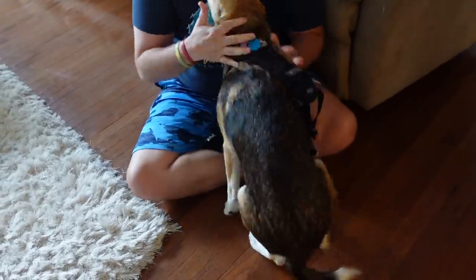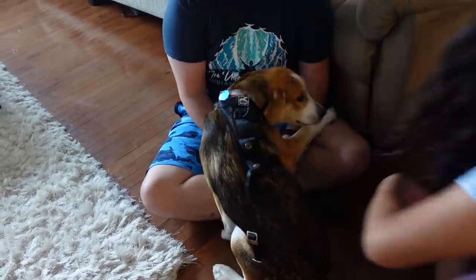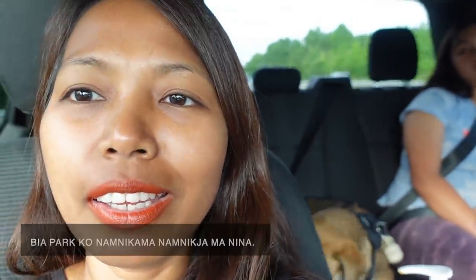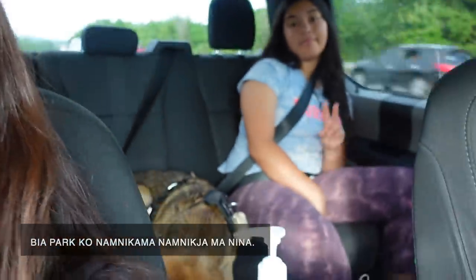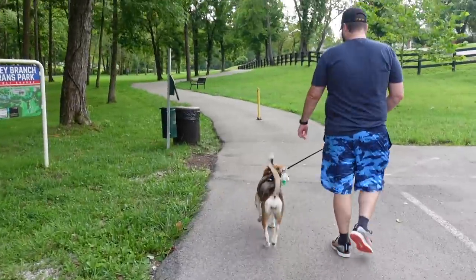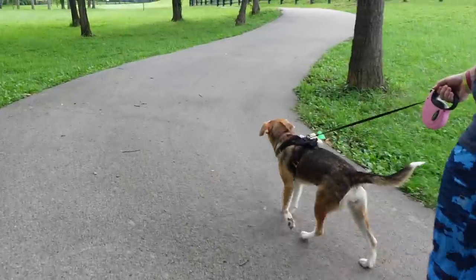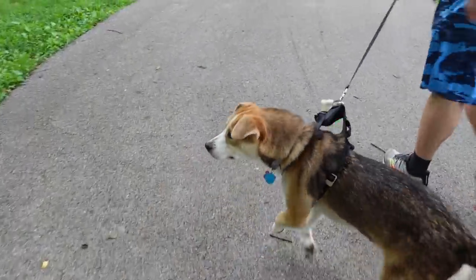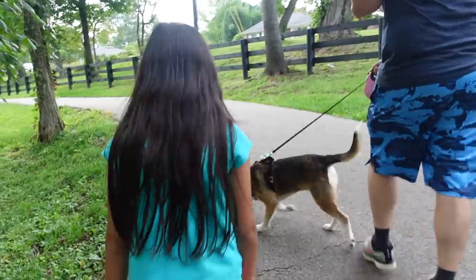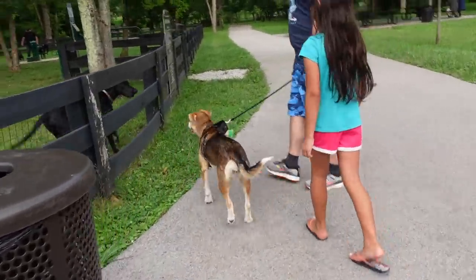Trying to put on Rani's seatbelt for the car, and she's not cooperating. She never cooperates with anything. We are on our way to the park now to walk Rani, and let's see how she does at the park. There she is, sitting with Michelle and Amber in the back. Stay on the path. On the gravel. Not the gravel, it's concrete. It's concrete? Oh. Gravel is rock.